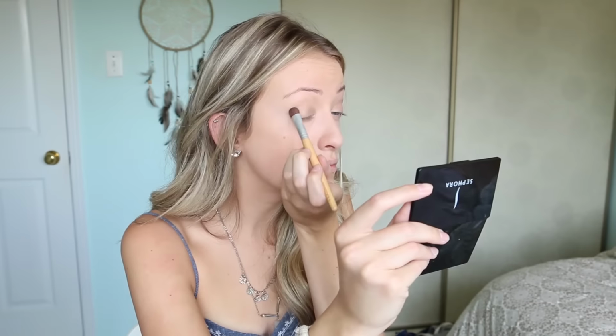Now I'm gonna go in with this other Eco Tools eyeshadow brush. I'm going to use Snake Bite and put that into my outer crease. The Naked 1 palette, and I'm just going to use Buck. Sometimes you could do your crease before you do your outer darker color, but who cares really at this point?